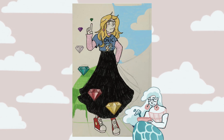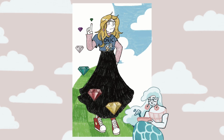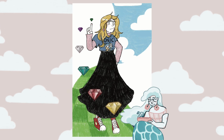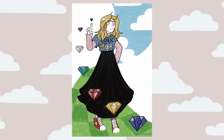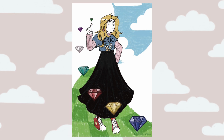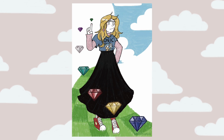The way the Chaos Emeralds are rendered looks really weird to me. Something just looked so weird about the skirt. I tried reshaping it and sketching it in differently, and because it's so dark, your eyes just look at it so much. It's the worst part of the drawing. It kind of stinks up this whole thing.